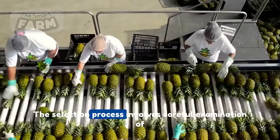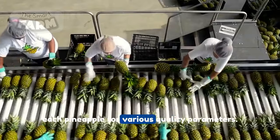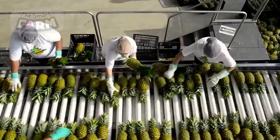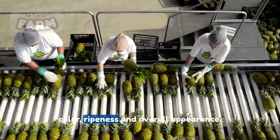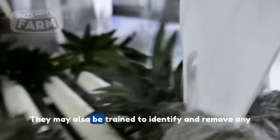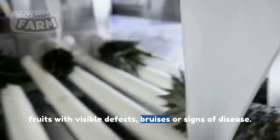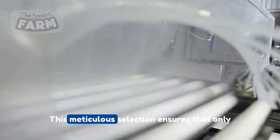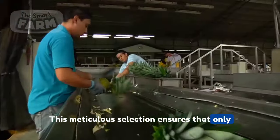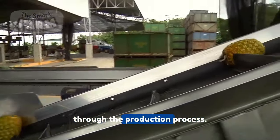The selection process involves careful examination of each pineapple for various quality parameters. Workers assess factors such as size, color, ripeness, and overall appearance. They may also be trained to identify and remove any fruits with visible defects, bruises, or signs of disease. This meticulous selection ensures that only premium pineapples meeting specific standards continue through the production process.